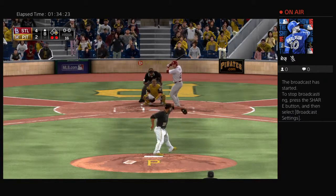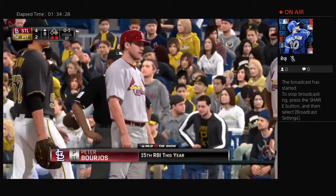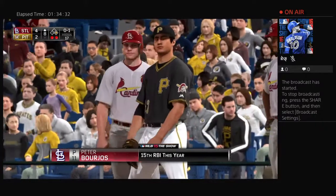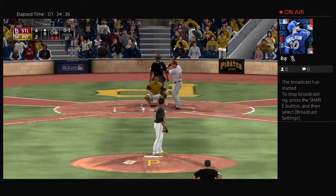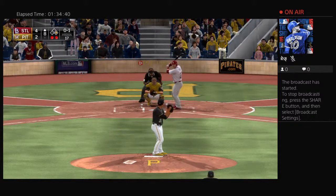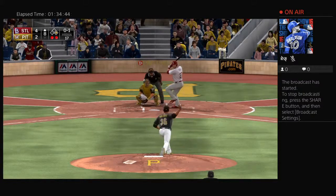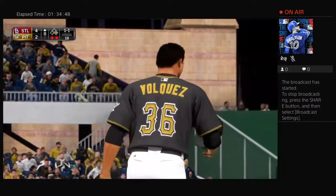Here's the center fielder, Mike Trout. As he takes a called strike on the black, it's 0-1. Has a look, now the pitch. Off the plate, 1 ball, 1 strike.